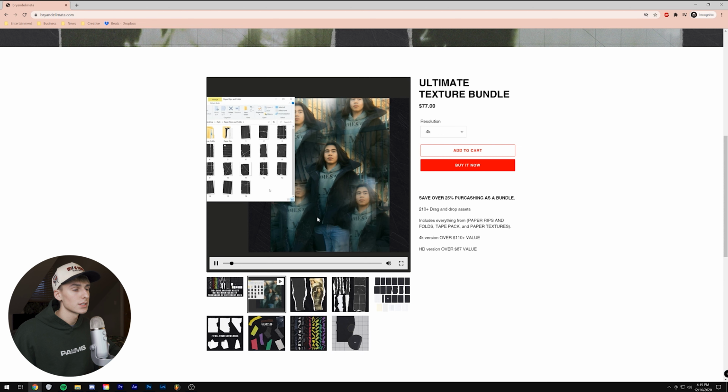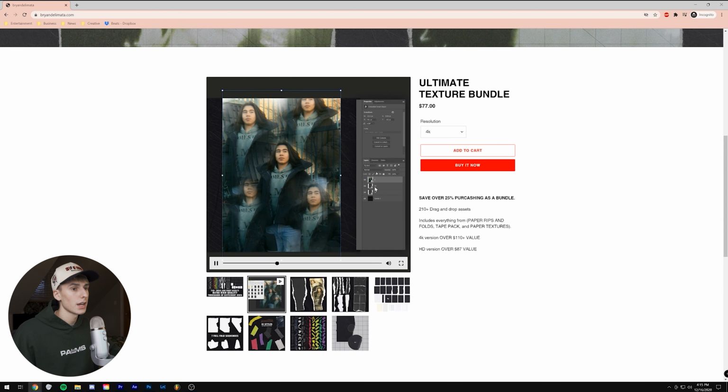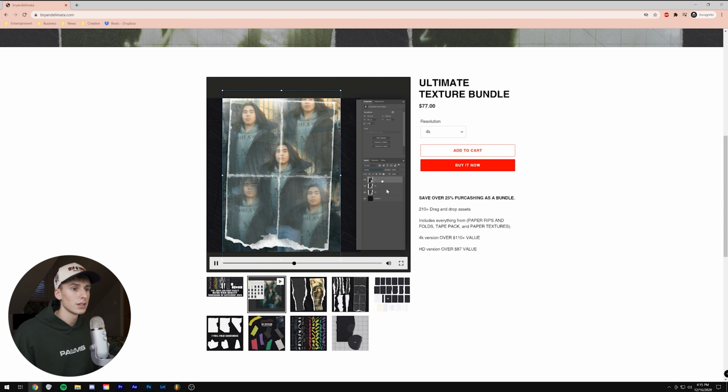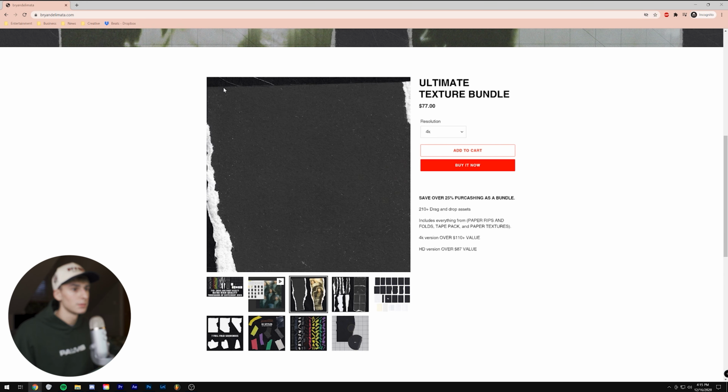Let me go through the website and show an example of how you can drag on the overlay, like I did earlier, toss it to screen, and then do a clipping mask, and then add some curves to it, and it's pretty much done. So that's really cool. This is the example I showed you earlier, and that's the blank normal asset.